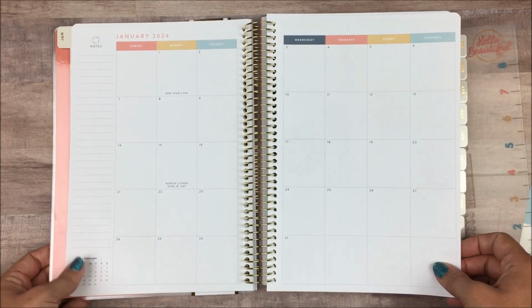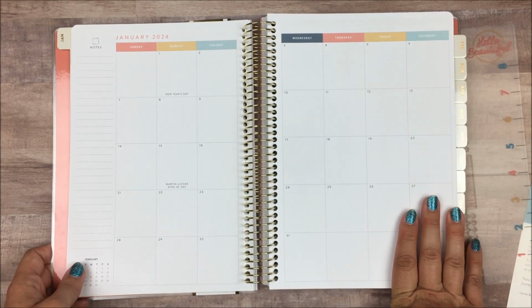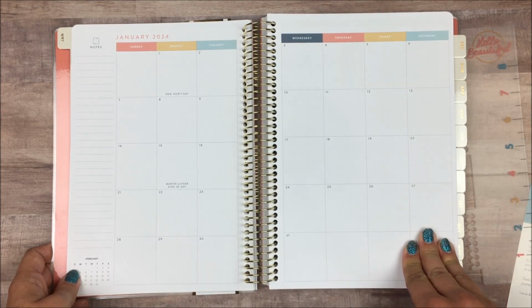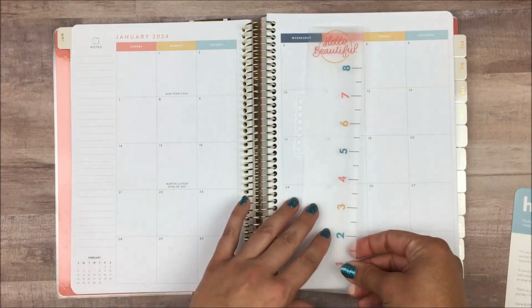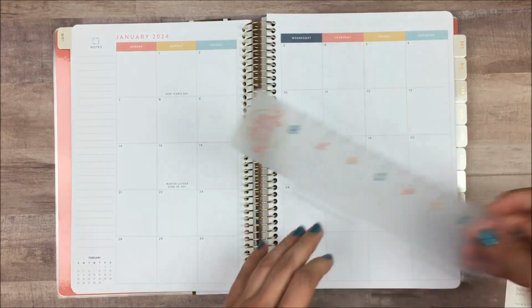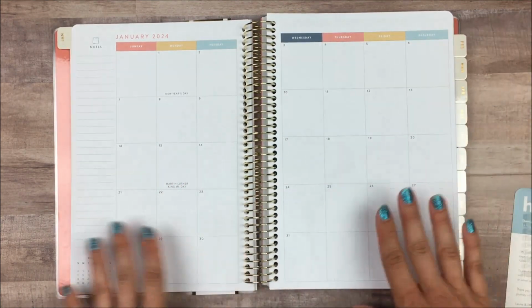This planner is a little bit bigger than, if you followed me, you know that a lot of the planners I use are 7x9 size. And this is a little bit different of a size. I think it's actually 7x10. Let's actually see. We have a ruler right here. Yeah, it stops at 8, so I'm kind of guessing, but yeah, so 7x10 is the pages.